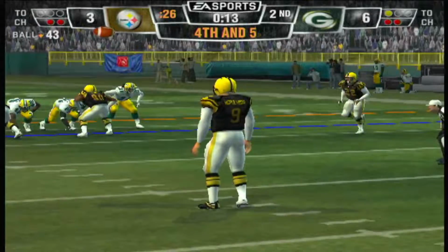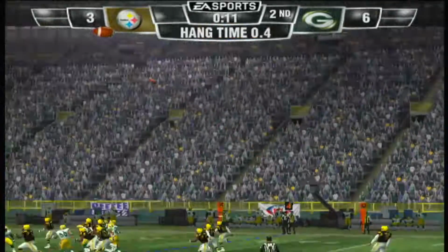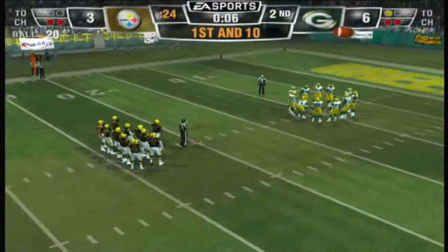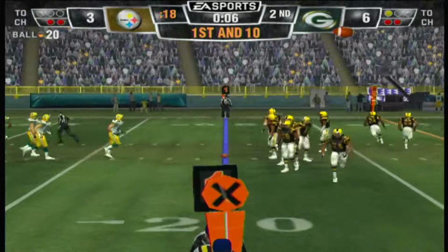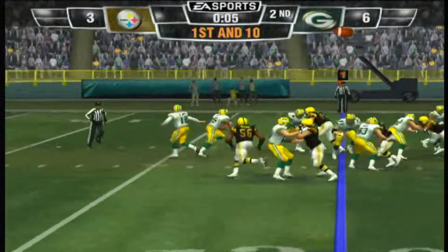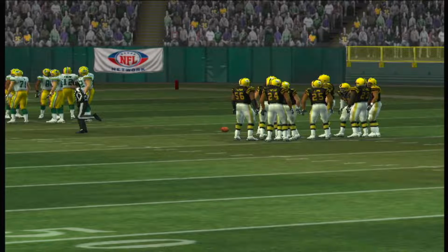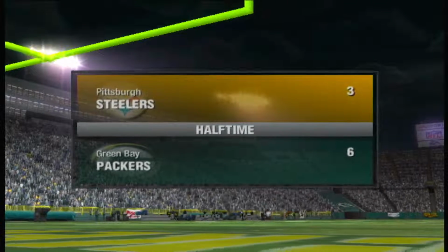Nelson is the deep man awaiting the return. Fields it at the 17. 40-yard punt, return for a gain of 2 yards. The ball on their own 20. Will start the drive at the 20-yard line. First and 10. The Packers, 6. The Steelers, 3.